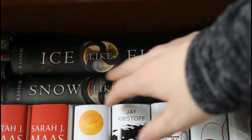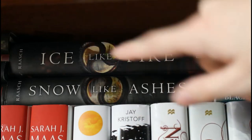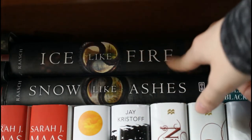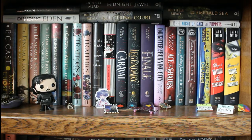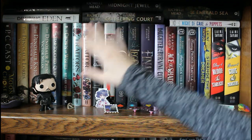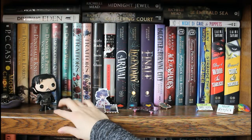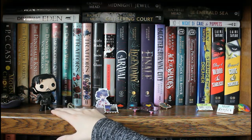Then we have Ice Like Fire and Snow Like Ashes, book 1 and 2. I've only read the first one, never got around to reading the second. So next shelf is, like my other shelves, fancy. Hold on. So obviously, got pins. Have a Snow, Jon Snow, Funko figure. Not gonna bother showing.